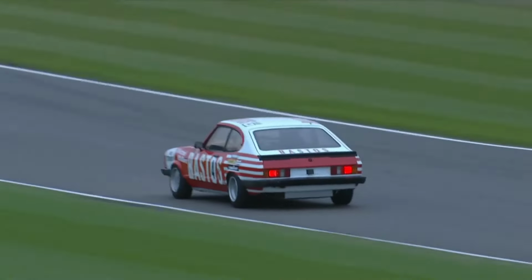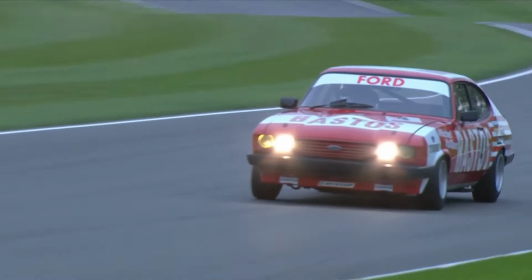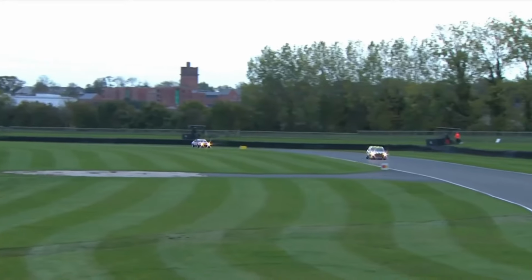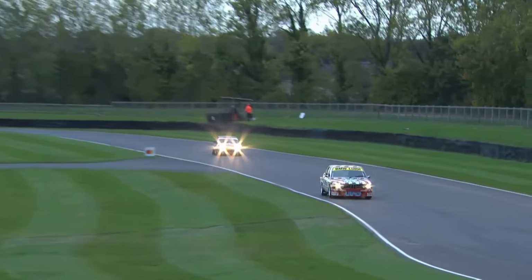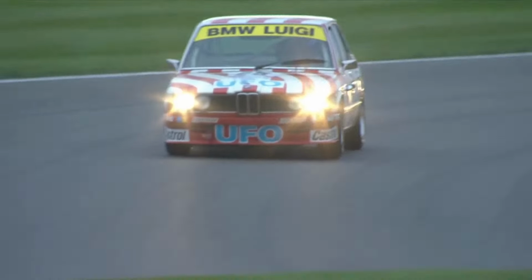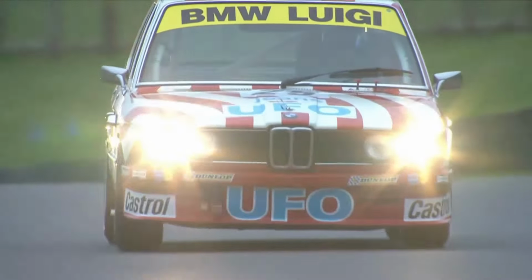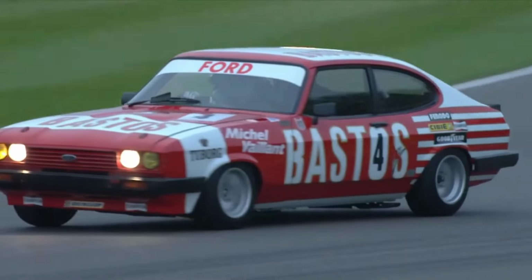Rob Huff there takes over from Richard Mines. Now, Huffy is another Goodwood star, and he will be absolutely flat chat in that car. And you can see he's already straight out of the pits. He's already finding the limit of the car. He's already trying to get as much speed out of that as he goes into St Mary's. And you can see the whole demeanour, the whole attitude of the car looks really, really aggressive. Huffy's going to be one to watch as he comes through now.